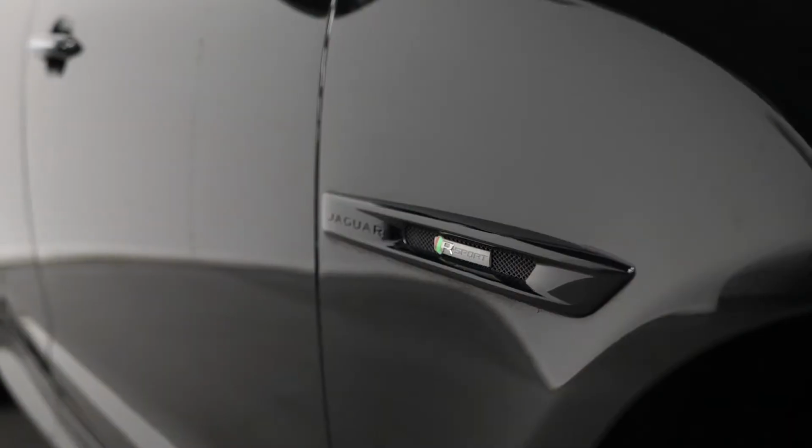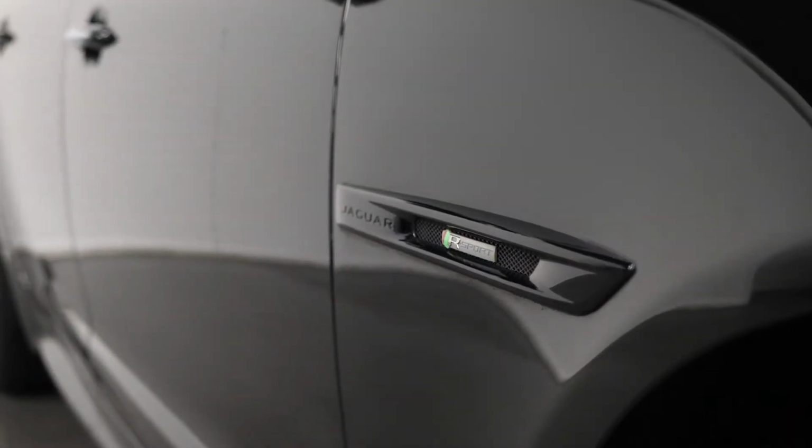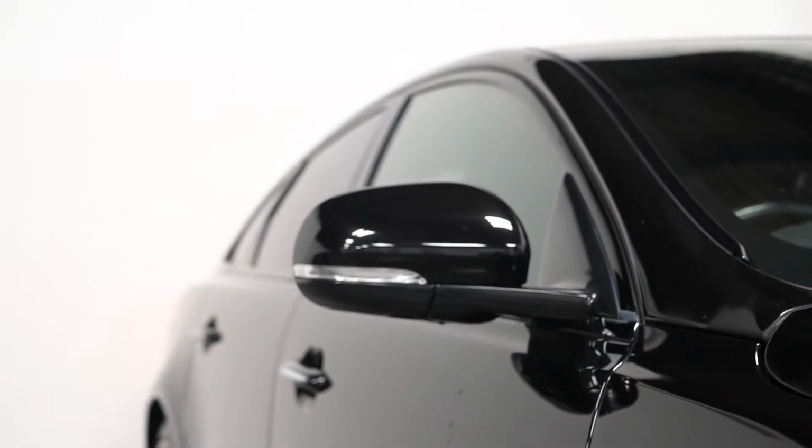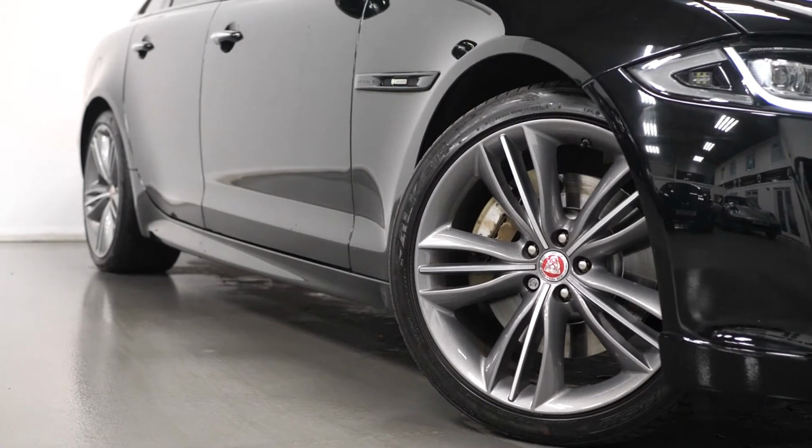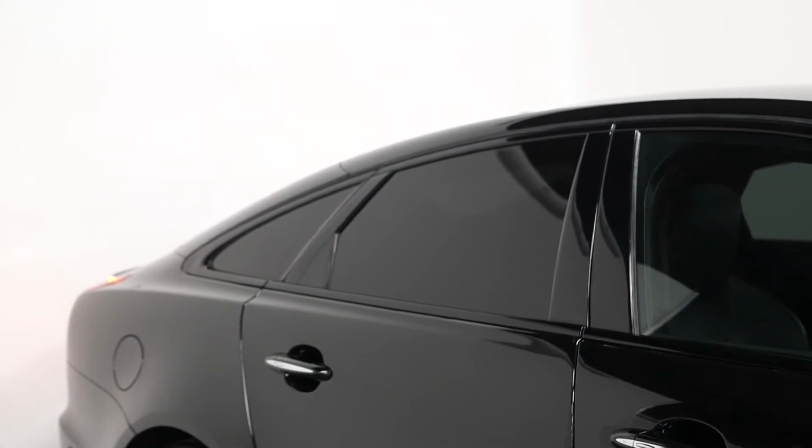Starting with the exterior, you can see the vehicle is finished in the optional Santorini black metallic paintwork. The vehicle also comes with the optional 20-inch grey painted alloy wheels. You get the optional privacy glass for the rear windows.